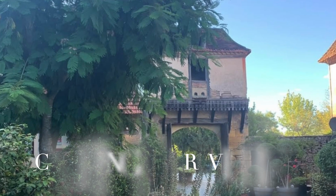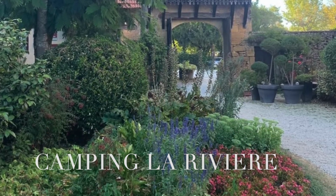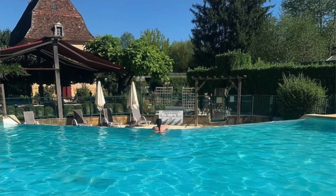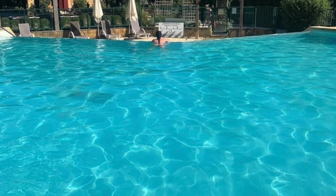Another area which you might like to consider for your travels is the Dordogne. We had a wonderful week in the Dordogne, staying at Camping La Rivière, which was just by the Dordogne River. And you can go kayaking there or on your paddleboard, and it was a really pretty campsite. It again had lots of rustic charm to it, but a lovely swimming pool, a very reasonably priced restaurant and bar on site as well, and it did have some entertainment in the evenings.